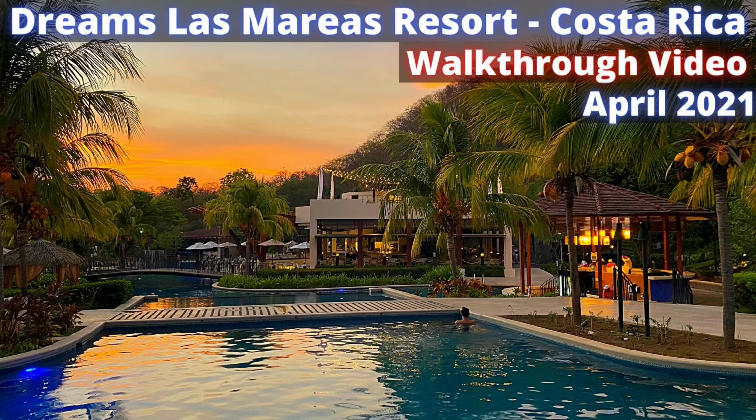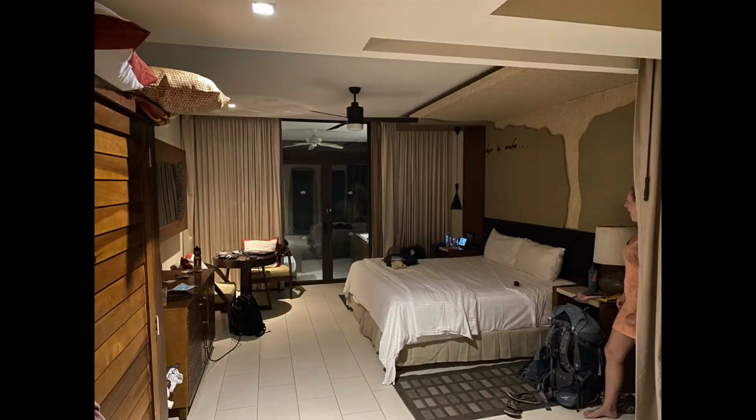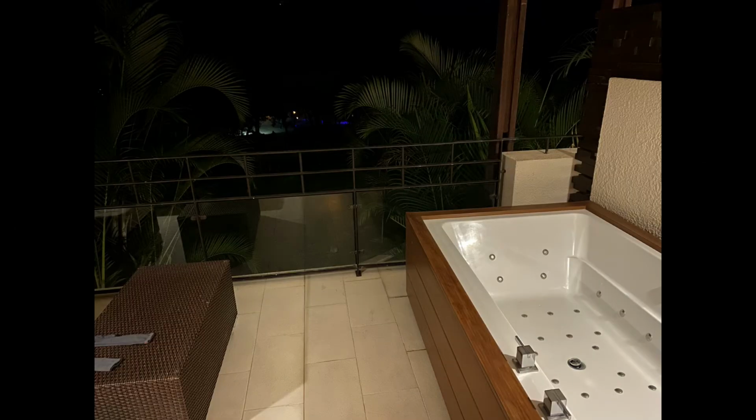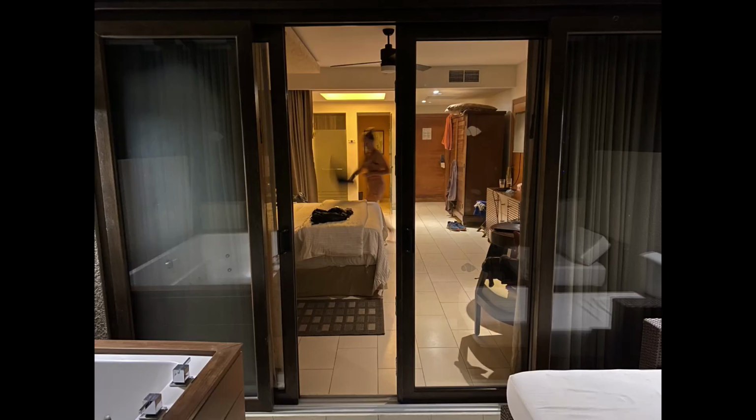This is a walkthrough video of the Dreams Las Mareas Resort in Costa Rica. To begin this resort walkthrough video, I would like to start with a short slideshow featuring pictures of our room. This is what it looks like immediately leaving our room.